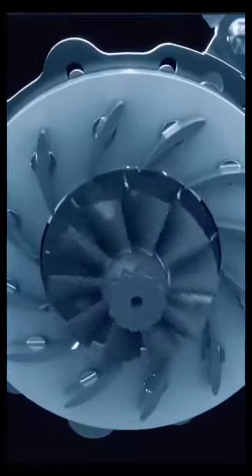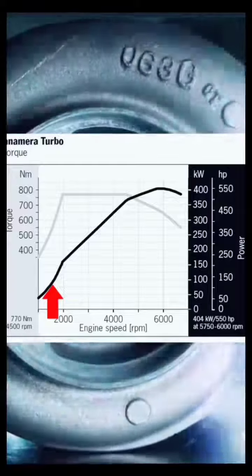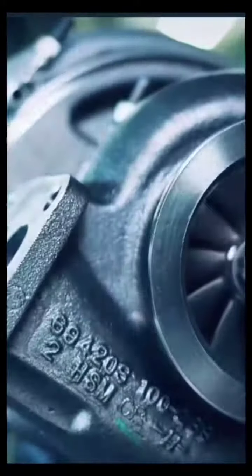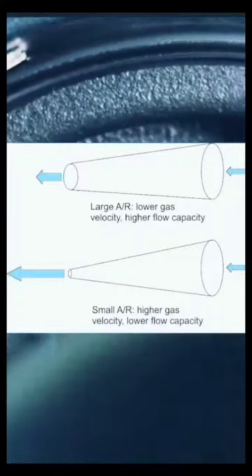Now, the amount of power that a turbocharger can produce is heavily dependent on the diameter of the turbocharger compressor and exhaust turbine. For example, a 76mm turbine has more power capabilities than a 62mm turbine, but at the cost of turbo lag. Since a smaller turbine has less mass, it takes less energy for it to spool up. Now, to compensate for this issue, you can always go with a lower area over radius, or A/R, ratio.